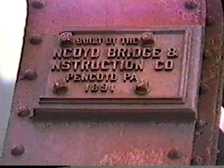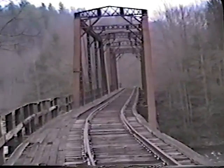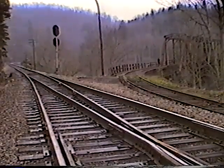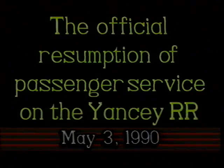Walk across this old bridge. Once the connector for the Yancey Railroad, this bridge has been out of business for many years. But just 1 year ago, there was a brief reopening of the Yancey for a special excursion out of Micaville.